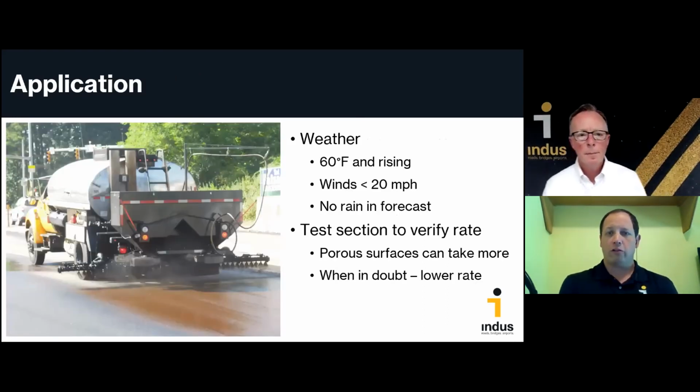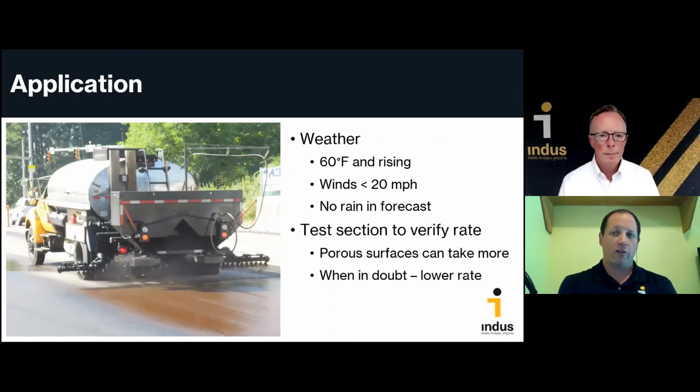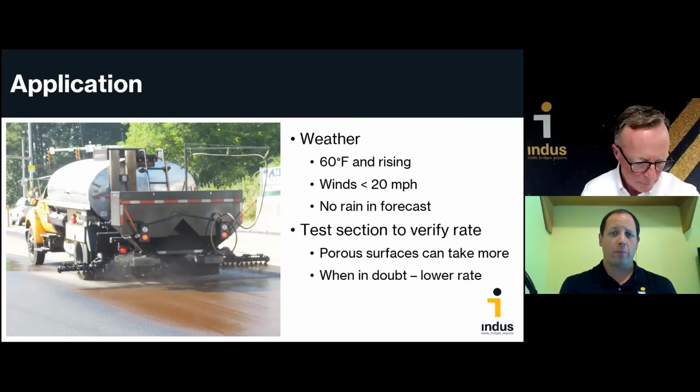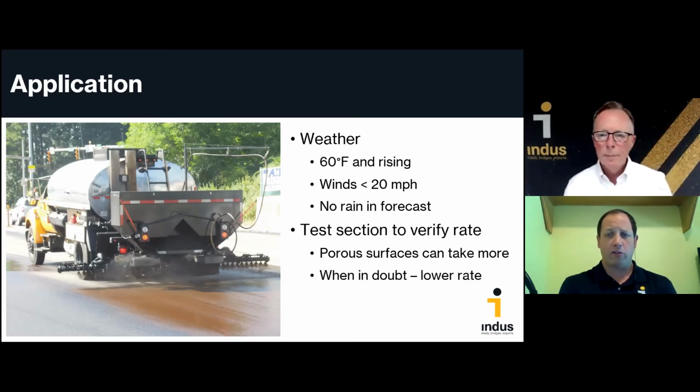Your fog seal should only be applied when the temperature is 60 and rising. There's no rain in the forecast, and avoid breezy days as the wind can affect your spray pattern. It's also a good idea to use the first couple hundred feet in the morning as a test section, and that's to evaluate your spray rate.